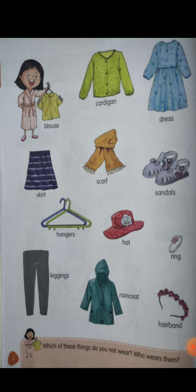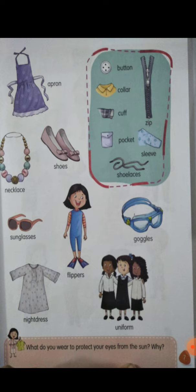These are some of the clothes that girls wear. Blouse, cardigan, dress, scarf, skirt, sandals, hanger, hat, ring, leggings, raincoat, hairband, apron, shoes, necklace, sunglasses, goggles, flippers, nightdress and uniform. So there are some more details.